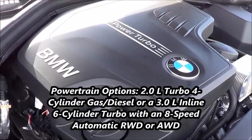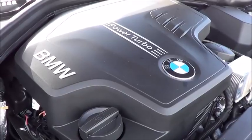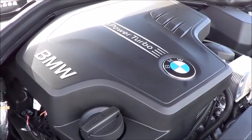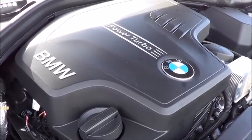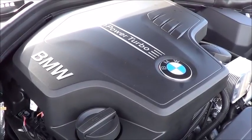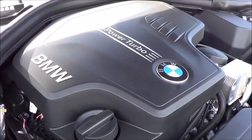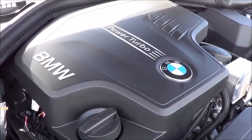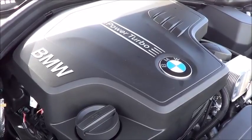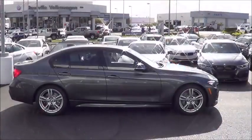Now your powertrain options pretty much do remain the same. The 3-liter 6-cylinder turbo engine that you will find on the 340i model now has slightly more horsepower this time around. It is formerly known as the 335i model. And then there's also a 2-liter turbo diesel engine available too. But this engine certainly remains the most popular choice for its fuel efficiency and its decent amount of power.